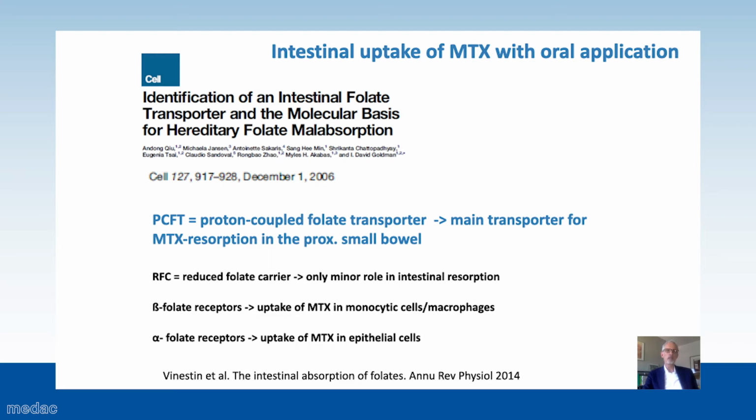This intestinal folate transporter was described in a family with hereditary folate malabsorption. They didn't have the proton-coupled folate transporter. They had only the way of the reduced folate carrier for uptake of folate, and all the members of the family had a very low folate concentration in the blood.